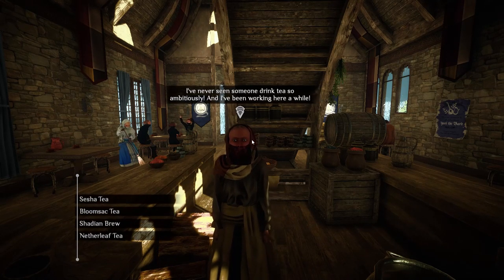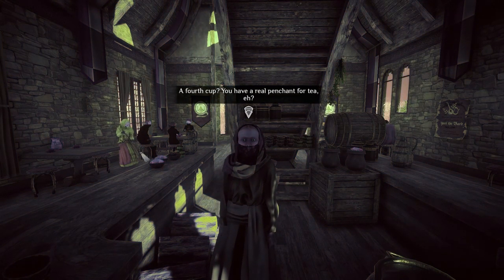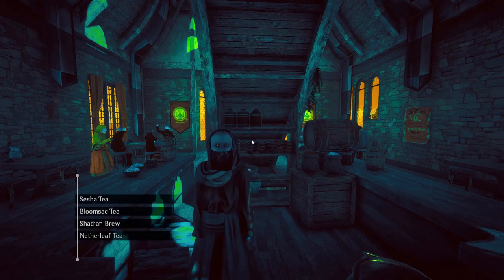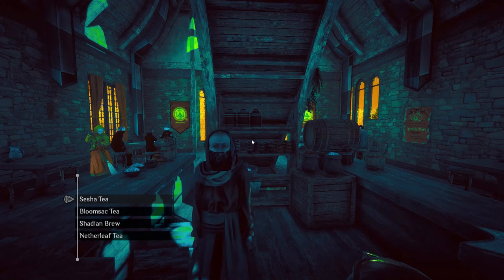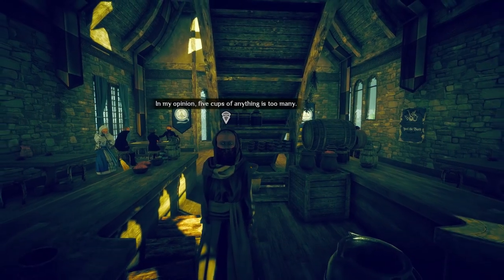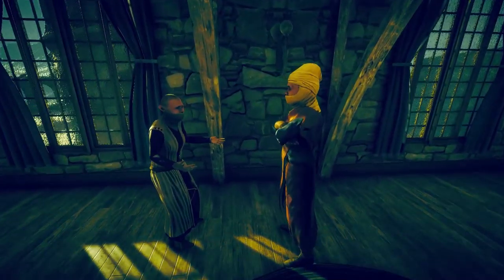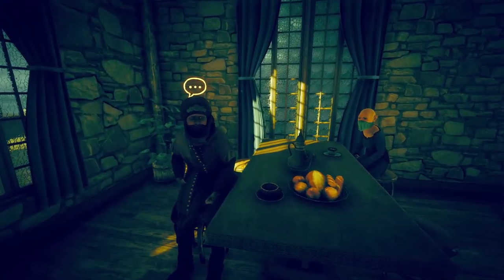Oh. Okay, well, I'm gonna try the other one. Netherleaf tea. A fourth cup? You have a real penchant for tea, eh? Oh, wow, look at... Everything got so dark, but the windows got so bright. Well, I think that's all there is, but I think I have to drink something because I messed up and got back in it. So, Seisha tea. In my opinion, 5 cups of anything is too many. You're probably right. I think I'll stop there. Thank you for the tea. Hello. Nope, they don't want to talk. Hi.